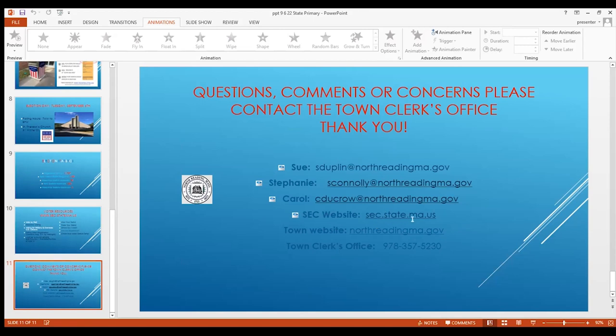This is the Secretary Galvin's website page. They have everything on there as well. And then the town clerk's North Reading website page right now has the early voting in-person schedule and also the mail-in ballot application. There's an absentee ballot application there as well. So there's many ways you can come into the office. You can call us with any questions or concerns. You can also email your mail-in ballot application or absentee ballot application. We will respond. If there are any issues with the application, we are reaching out right away, obviously.